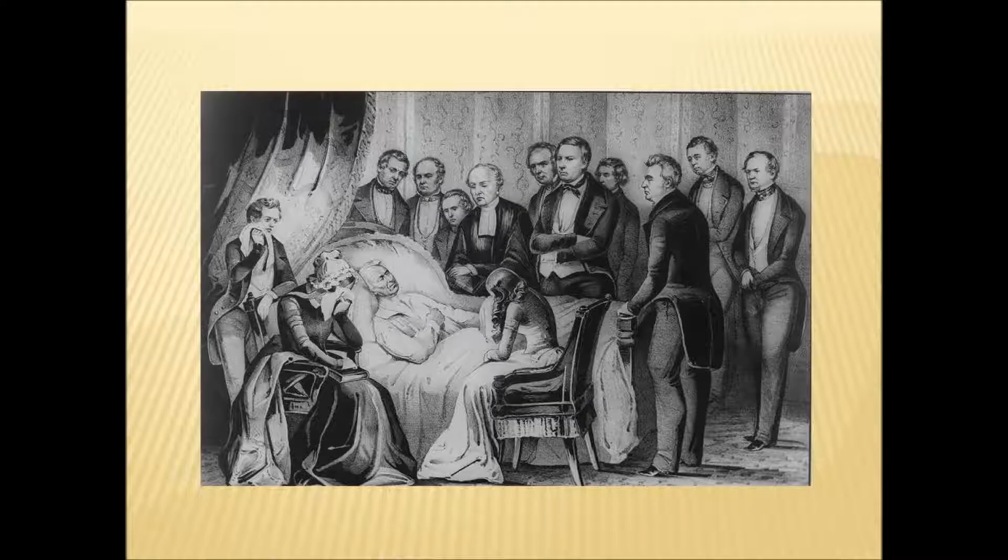This is a picture of Zachary Taylor. He was the president in the 1840s and had only been in office for a few months. On the 4th of July celebration in Washington, he ate a large bowl of cherries. And within 4 days, he was dead. And it was determined that he died from cholera. Most likely from cherries that were washed in the Potomac.